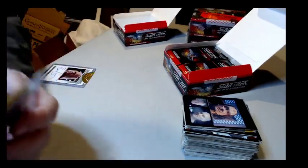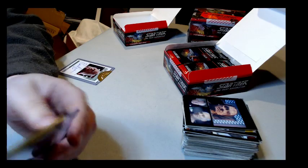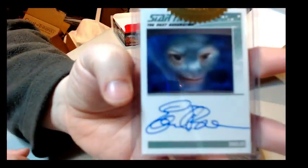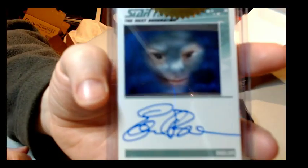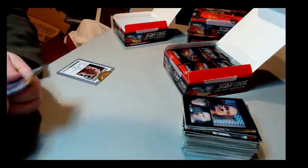Okay, now we have this Earl Bowen as Nagalem. Oops, sorry. I believe that's the case topper autograph. And it doesn't seem to want to focus because of the top loader. But you get the idea.